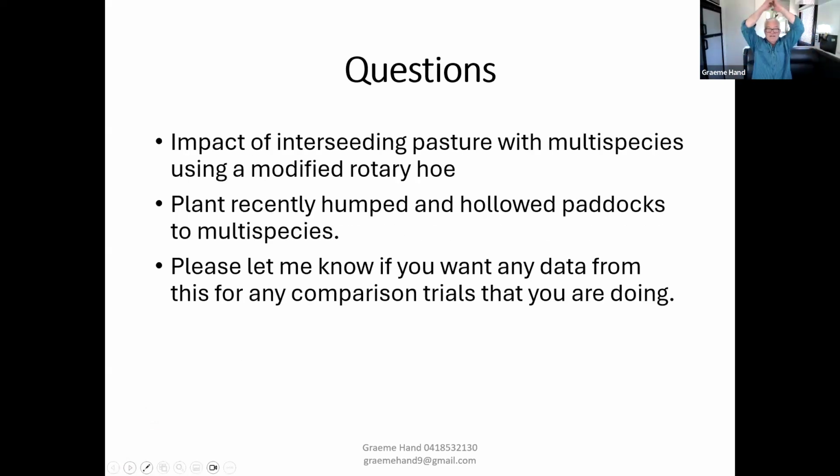So this was sort of about interseeding pastures. The question was, what was the impact of interseeding pasture with multi-species using a modified rotary hoe? There's less impact with that sort of strip rotary hoe, the Soil Key type thing. There's less damage, but there's still damage to the land. Every time you hoe it or plow it or whatever, you bust up all the fungi. So it sets it back to sort of the Stone Age, and you've got to start building it again. Doing the Soil Key allows it to populate quite quickly, but it's still the wrong direction.